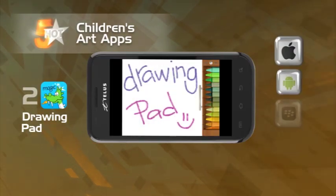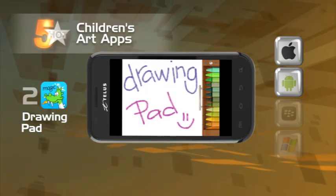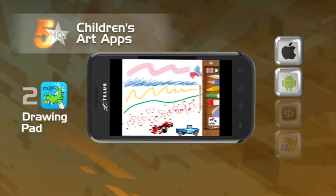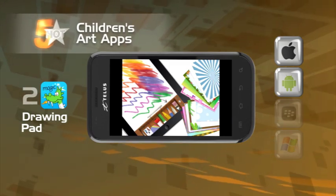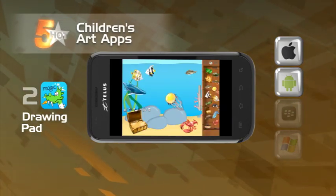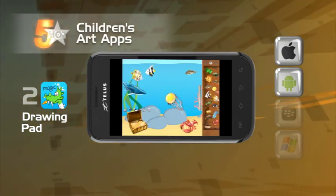Next up, we have Drawing Pad, a drawing app for all ages. You're presented a series of tools, as well as stickers, backgrounds, and more. Cheaper and cleaner, I might add, than a box of crayons. Drawing Pad is an art studio that travels with you wherever you go.